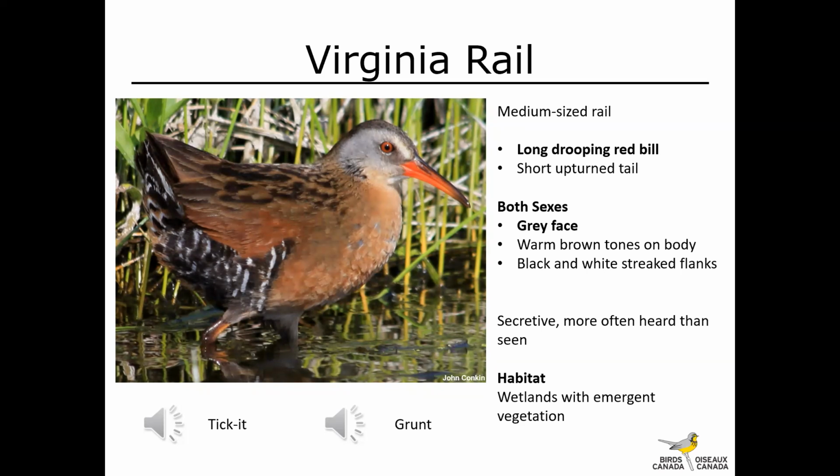They're a medium-sized rail, a little bit bigger than the Sora, and they're quite structurally different. They have this long drooping red bill. And the thing that really stands out, other than that long droopy bill, is this cool blue-toned gray face on an otherwise warm, rusty body. There's barring on some of the back end of the flanks, there's barring on the back, but that face really contrasts with the rest of the body. There's a black cap going on and those rusty flanks.